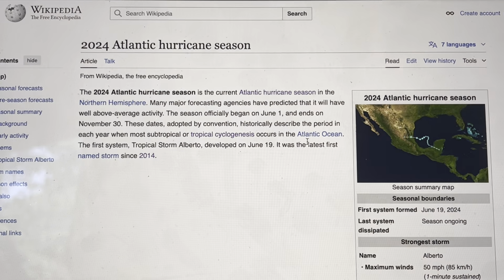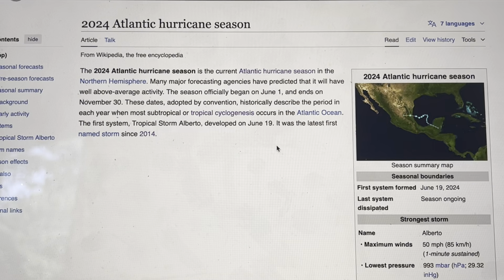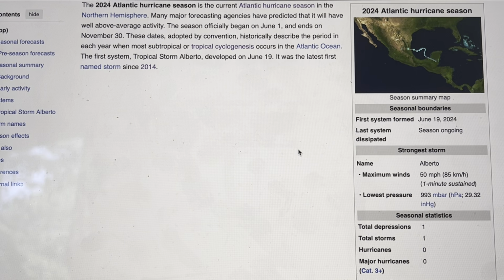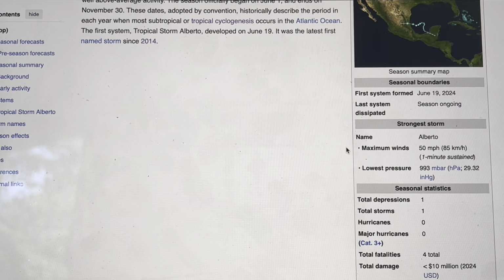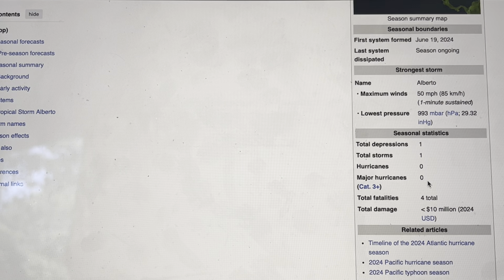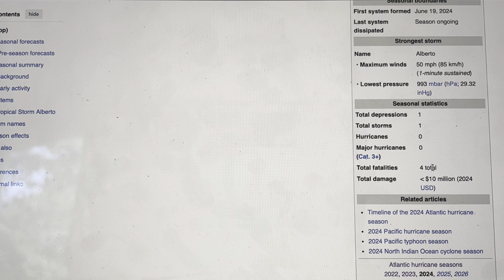Now, the 2024 Atlantic hurricane season again is underway. We're 27 days into the Atlantic hurricane season, and we've had our first named storm Alberto, which formed June 19th through the 20th. It was a 50-mile-per-hour tropical storm. 993 millibars was its lowest pressure. It had a total of 4 fatalities and caused, looks like, less than $10 million in damage.